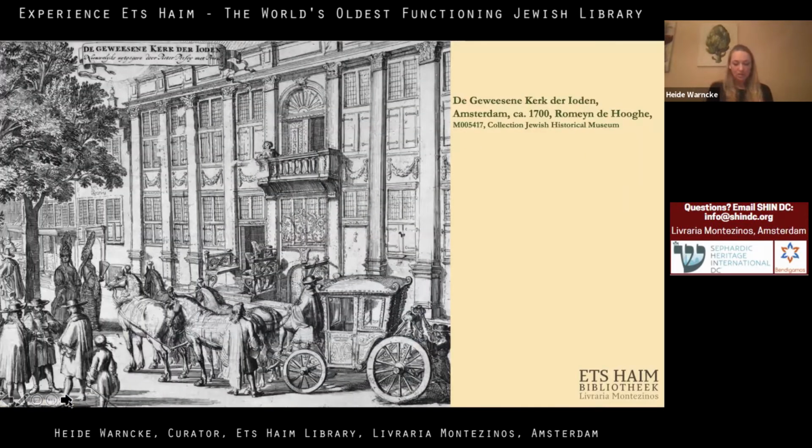And this is an image that Romein de Hooghe made around the year 1600, when the congregation had already moved to the newly built Esnoga, which we have seen earlier was built in 1675. And the title of this copper engraving is The Former Jewish Church Beit Yaakov. Immediately, education was provided for the newcomers to close the gap of the many generations of conversos who knew little about their own Jewish tradition anymore. In 1616, a school was founded as part of the synagogue and was called Talmud Torah.